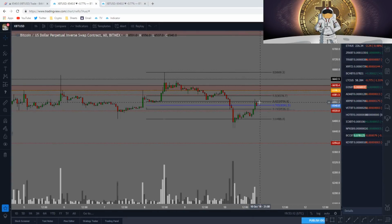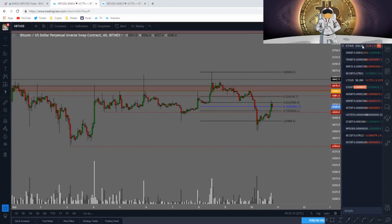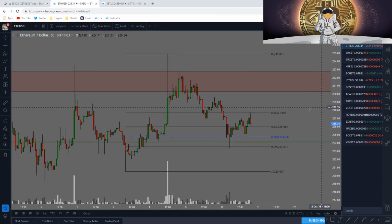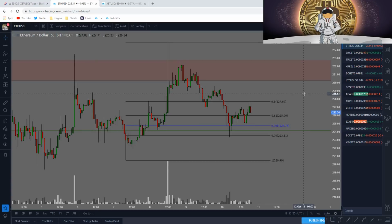We got a little bit of pop up from there. But I knew that was just an oversold bounce because of Ethereum. So for that bounce, Ethereum really didn't move at all. I mean, maybe like $1 or two, but that's not really on par with how it's been moving, mirroring Bitcoin.